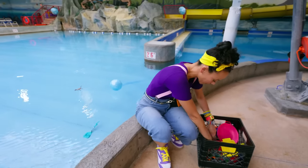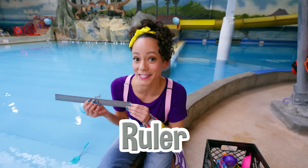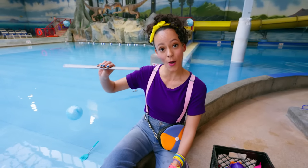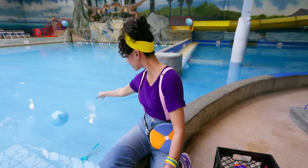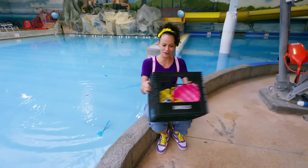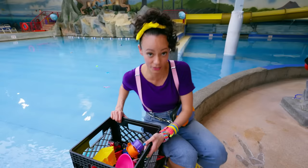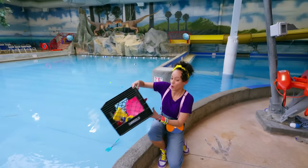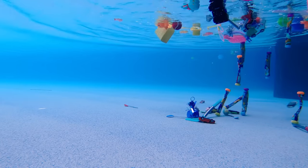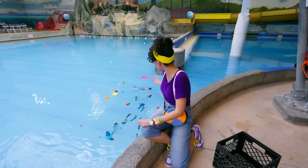All right, whoa, hey. This is a ruler. You can use it to measure things. I wonder if it will sink or float. Oh, it's sinking. Wow, there's a lot of stuff in here. Should we see if the rest will sink or float in one big dump? Let's do it. One, two, three. Whoa! Wow! I see some diving sticks that sunk to the bottom and everything else is floating away.